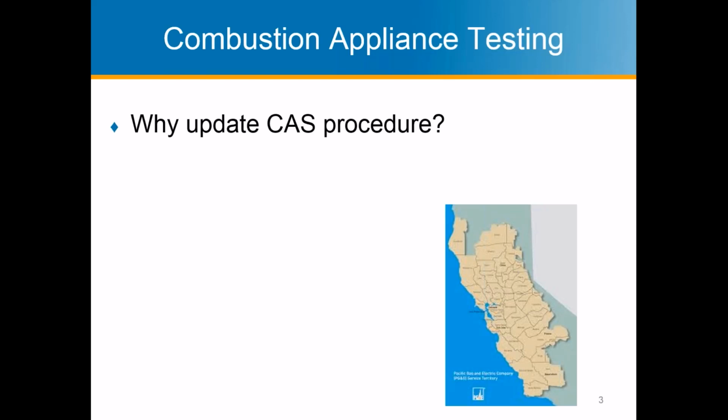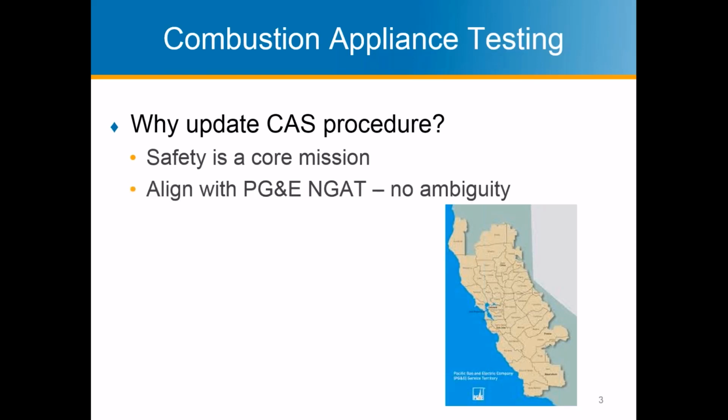So with that, let's look at why the combustion appliance safety procedure was updated for the 2019 program year. First, promoting and ensuring safety is a core mission of Pacific Gas and Electric and the multifamily upgrade program. With that, as various testing procedures evolve and seek to ensure safety and achieve in-field reliability, we have to evolve and adjust as well. So our testing methods and procedures must align with the key practices in our region and those practices that identify and help address the issues most commonly found.